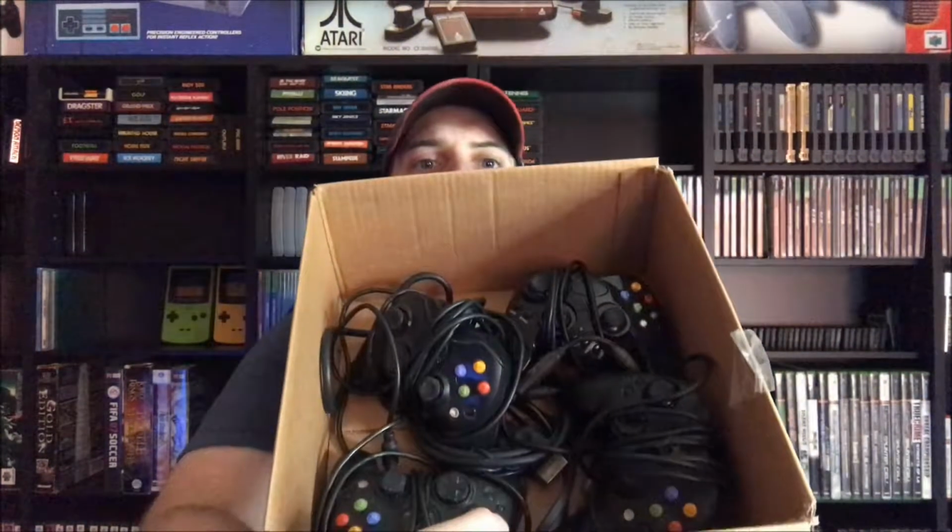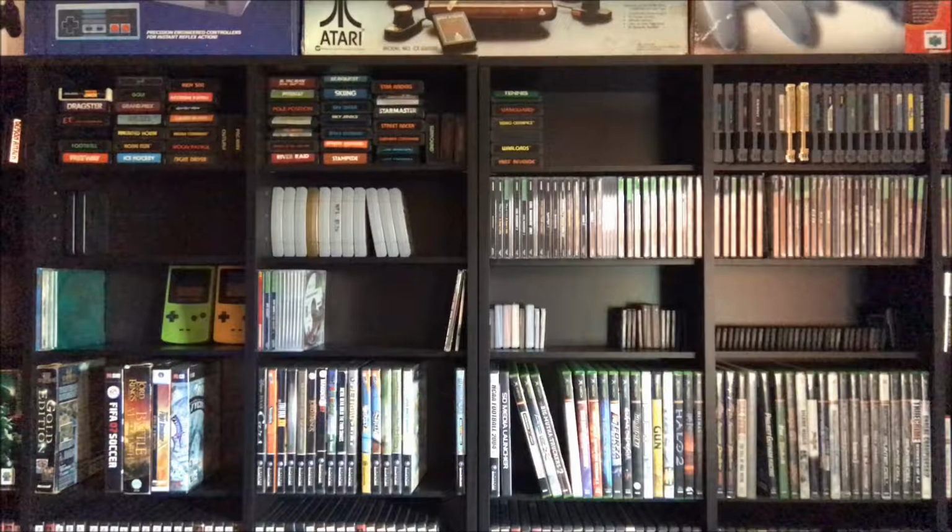I went to a yard sale. I saw a box, looked like this, and all those controllers were marked 50 cents, so that's 4 original Xbox controllers. Picked them up, $2, that's a great find. Hopefully they work, and if they do, then that's excellent. So that was just something I missed.